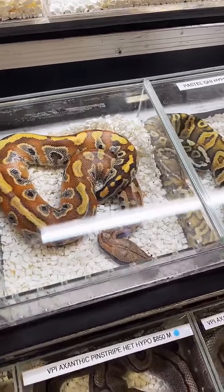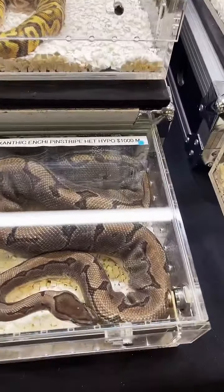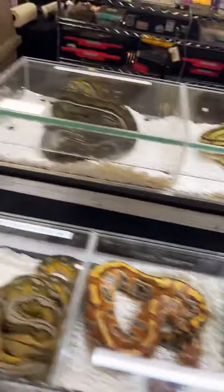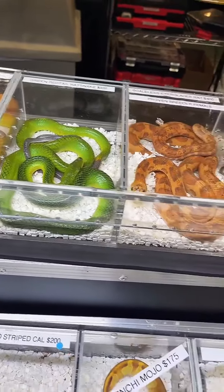A little bit thicker. What else we got? Here's your rat snake. Somebody's asking about rat snakes. Green red tail rat snake.